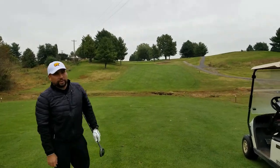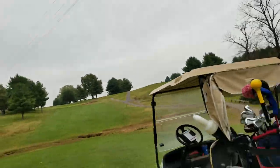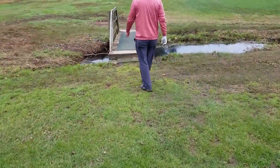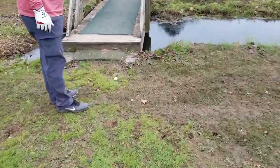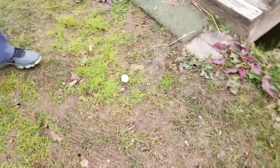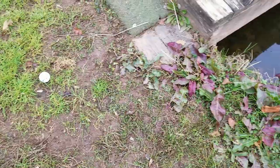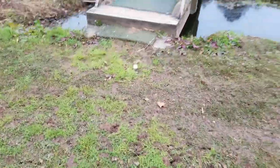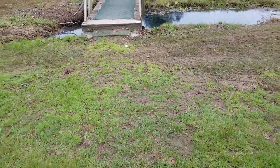It landed beyond those trees, cutting to the right, and then it got a bounce to the right. So this is exactly why I said don't pull a driver, Burns. He is literally 18 inches away from going into that creek. It's just not a driver hole.